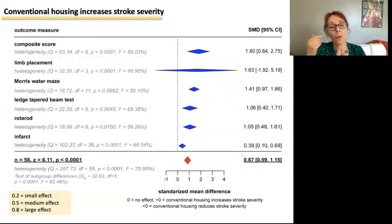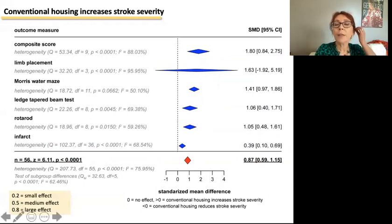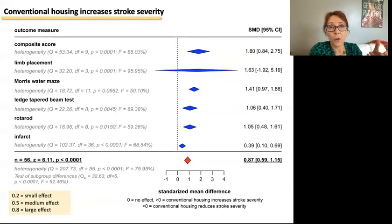Stroke is a disease that once again in rodents is assessed through several different outcome measures. And here we have a summary plot that shows the overall results for each. And these pool data from 56 separate studies. So the measures taken are typically to do with the functional impairments that arise from a stroke. Some studies take a composite score, a functional impairment. Some studies just look at animals' abilities to move their limbs in an accurate way.